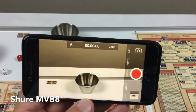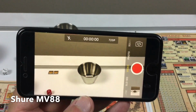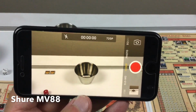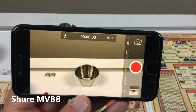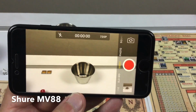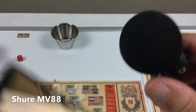One of the downsides of recording videos with a cellular phone is that you're going to use a cellular phone's internal microphone, and the iPhone has an internal microphone which is omnidirectional. It picks up sounds and noises from all around the room, and you don't want that. You want to be able to control from where you are recording sound.